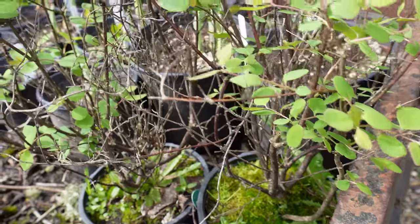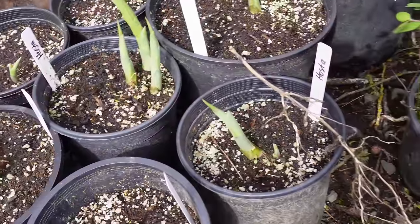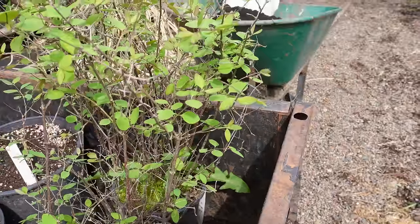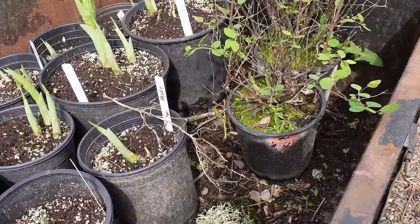So I went ahead and brought over the four-wheeler loaded with all of our beautiful hostas that we had propagated and separated, and I found a couple snowberries that I thought we would pop in as well, and thought I'd try and find a place for them. This is my load. I'm going to get them set out, see where I want them.